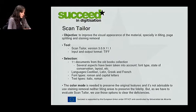In tilting, because due to the book's own frame, sometimes it's difficult to perform a clean digitization. And the book doesn't open wide enough to have a straight digital image. In the page splitting, this feature is relevant, given that splitting the page in two sides makes it easier to employ an optical character recognition tool. And staining removal, because over time, some stains appear on the sheet. So to improve the look of the sheet, we thought to use this tool.